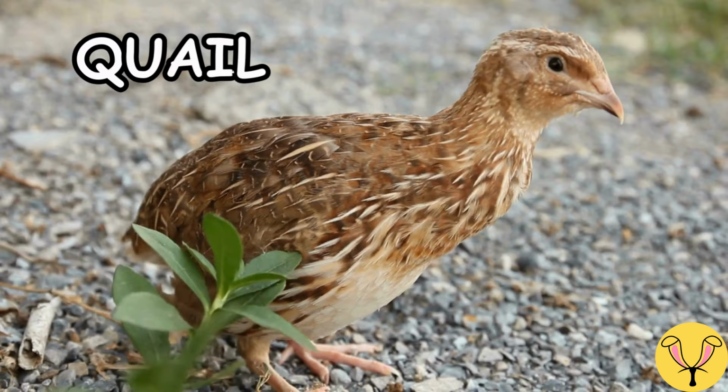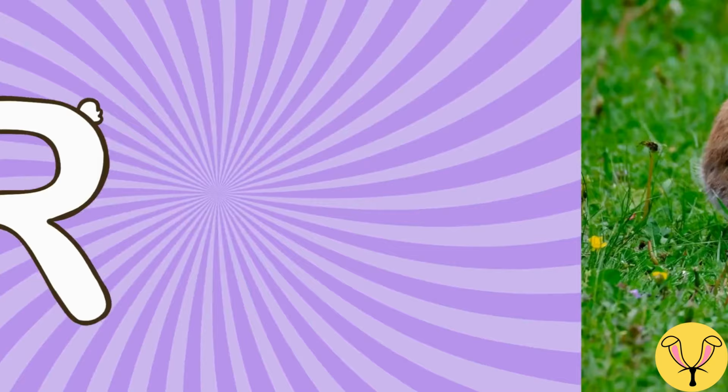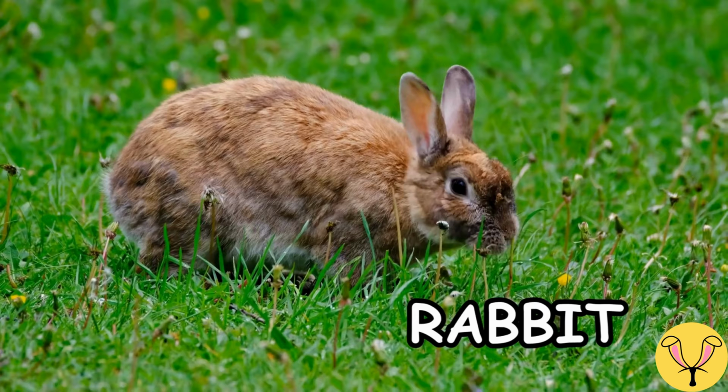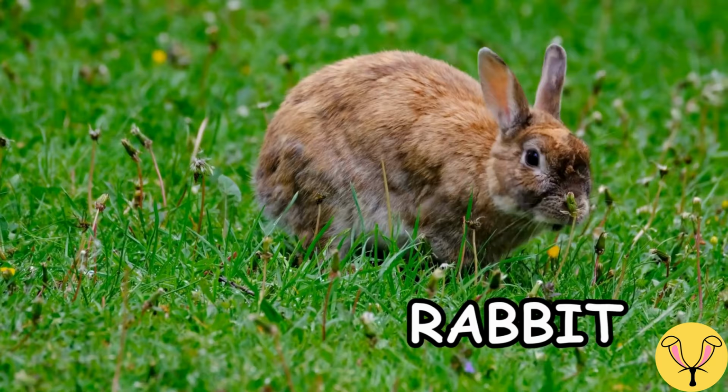R is for rabbit nibbling on a clover yield. In the fields it never shields. With ears that twitch and nose that twitches, it hops and jumps in the grassy ditches.